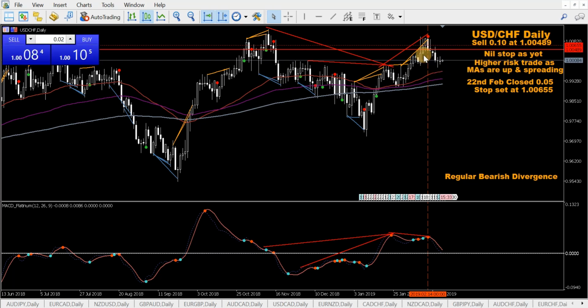It's just heading down. Got close to the MAs. It's a high risk trade because I'm trading against the trend, and it's just sort of stalled for the last couple of days. The MACD is getting closer to zero levels. So I'm just going to reduce the risk here, take half, put a stop at a sort of reasonable place.